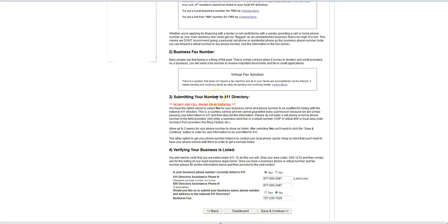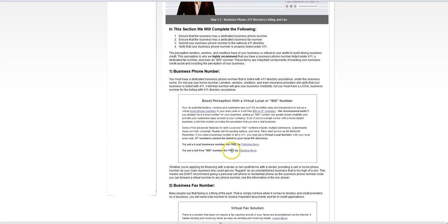411. Most businesses, most companies will not approve you, or lending sources will not approve you for credit or funding unless your business is listed in 411. Well, that doesn't cost anything to do. So right through our system, by clicking yes, you need to be listed with 411, we'll do that for you at absolutely no cost.